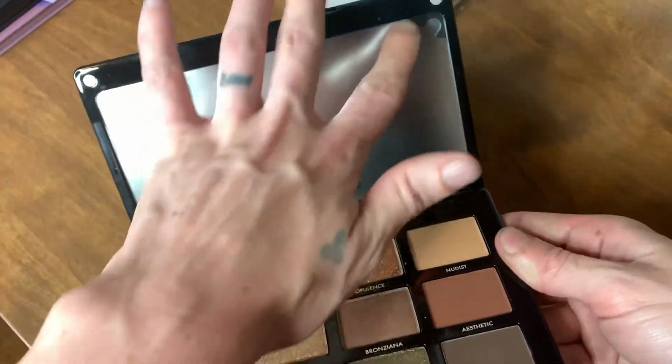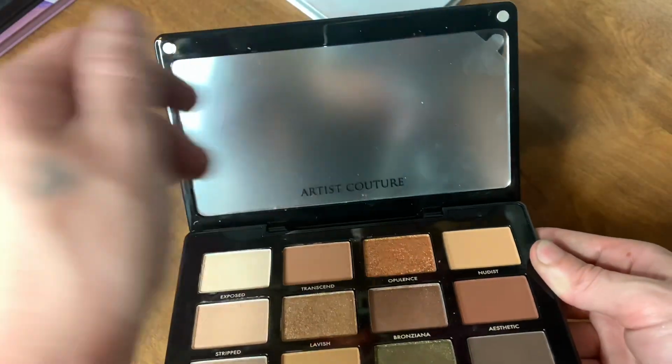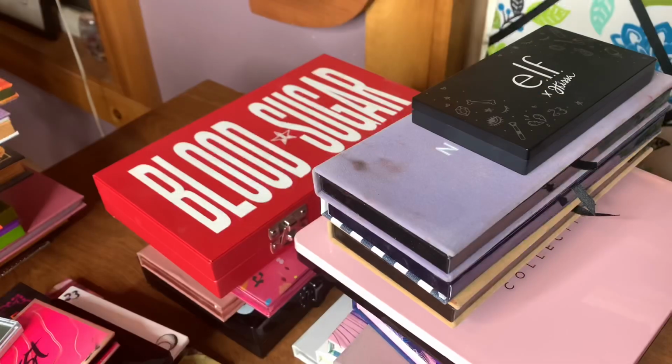The mirror, I'm sure, is amazing underneath this. I don't know why I'm such a weirdo. I never peel these off. I know people find it so satisfying to peel this little thing off, but I never peel it off. I don't know why. All right, let's see what we kept.